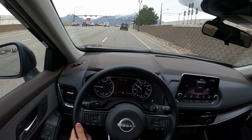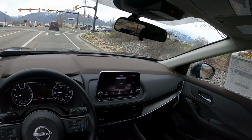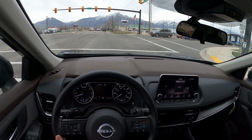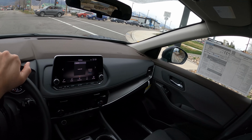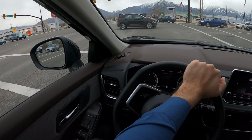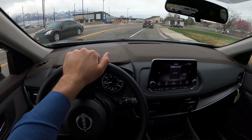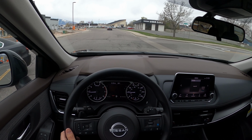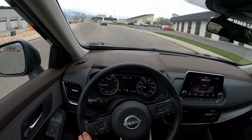The big difference here, from what I'm feeling, is the fact that this just has quite a bit more punch right out of the gate. It just feels like as soon as you get going, boom, you get that torque and it just keeps moving. And I'm not saying, like I said, that the previous version of the Rogue was slow by any means, but this definitely feels like it just punches harder.